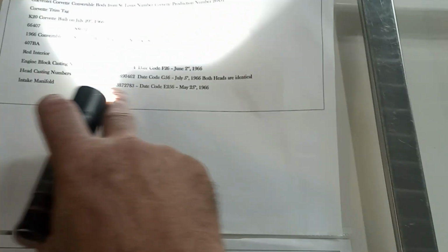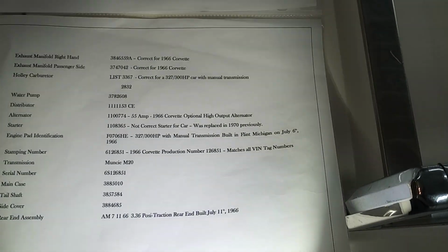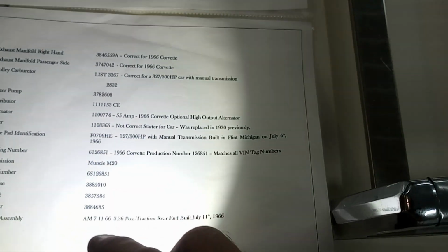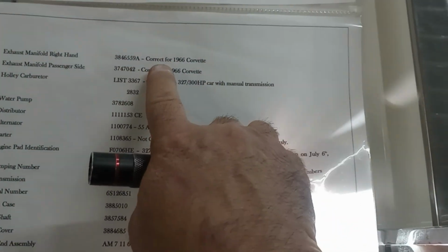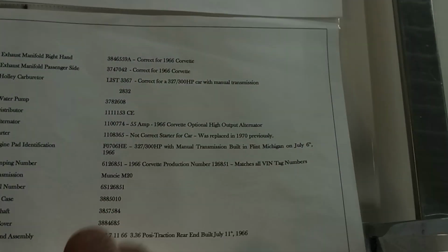May is the intake manifold. A little late, but still probably fair enough, within a month or a month and a half of the car, could have been used for the car. No way to tell if that's the actual one that was on the car. Exhaust manifold, good for a 66.